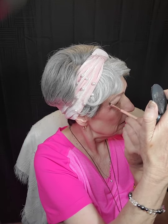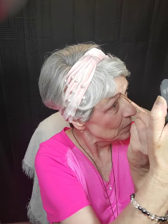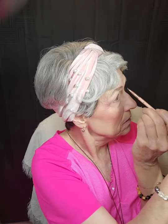I have a friend, her brows are nice and thick. She can just slap some brow mascara on and it looks great. Cindy, you know Cha-Cha. Her brows are good. Just like they are.